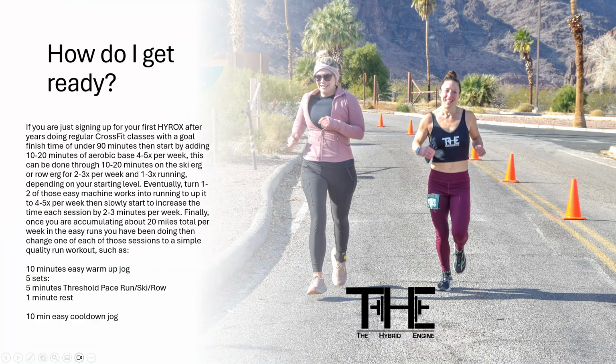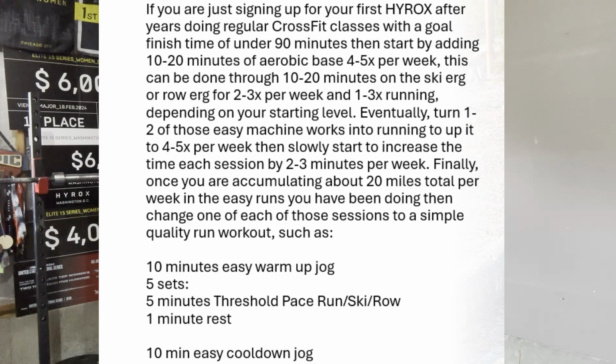If you're signing up for your first HYROX, after years of doing regular CrossFit classes and with a goal finish time of under 90 minutes, then start by adding about 10 to 20 minutes of aerobic base 4 to 5 times per week. This can be done through 10 to 20 minutes on the ski erg or the row erg 2 to 3 times per week, and 1 to 3 times per week of running, depending on your starting level. Eventually, turn 1 to 2 of those easy machine workouts into running ones, so that you up your running to 4 to 5 times per week.